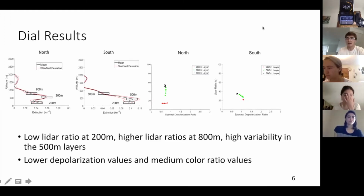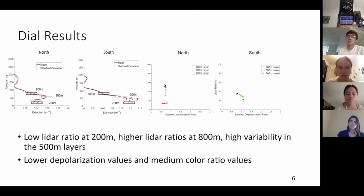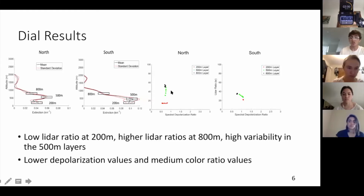Now the plot on the right is an example plot that we took for a lot of different parameters within these aforementioned classification parameters, but this one specifically is LiDAR ratio on the y-axis and spectral depolarization ratio on the x-axis. What I want to note is that the LiDAR ratio values in 200-meter layers are quite low, with higher LiDAR ratio values at 800 than at 200, but much higher in the north than the south. Another thing to note here is that the 500-meter layer is quite variable. So for example, we see in the north some of the values in this green 500-meter layer resemble more of the 800-meter layer, and then some of the values are actually closer to the 200-meter layers.